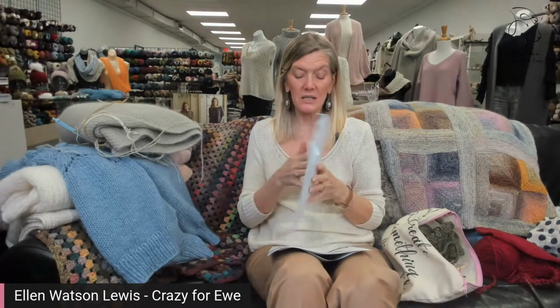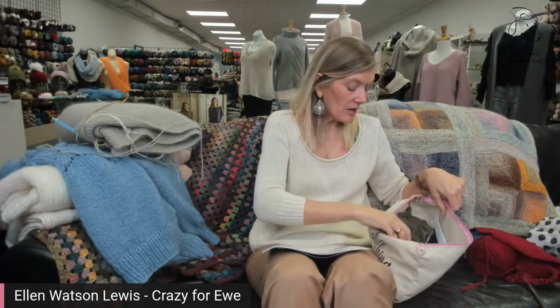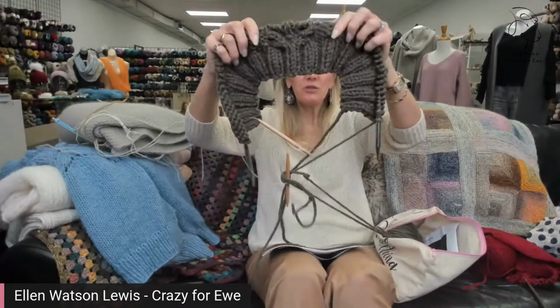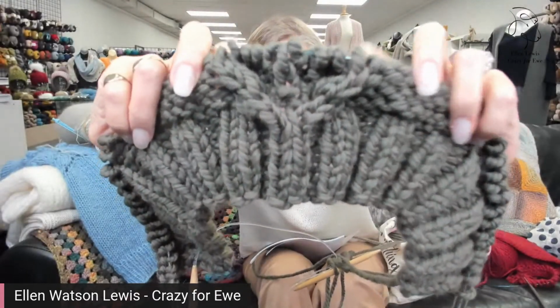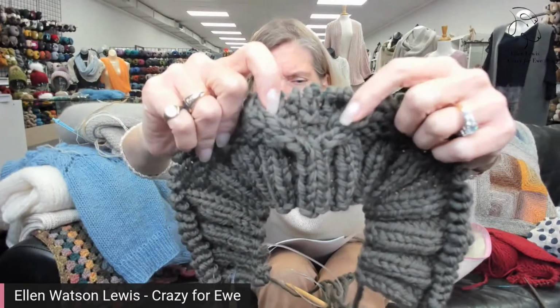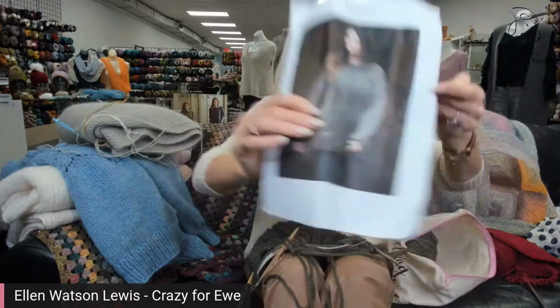I would knit this again. I would knit another one in another color. Maybe pink, who knows, right? So here is my front and the cable, that center cable I want to share with you. See how that's coming along? The center cable here has that double moss stitch in the middle. You can see it in the picture.